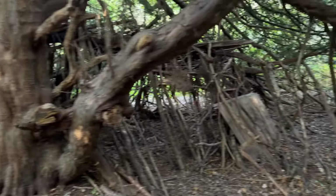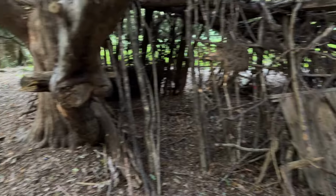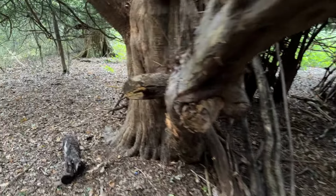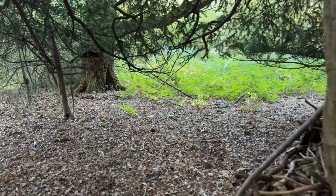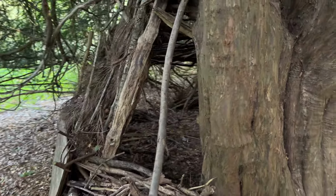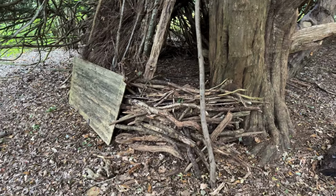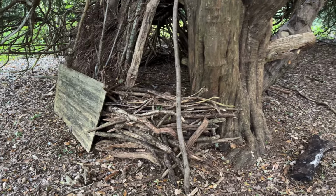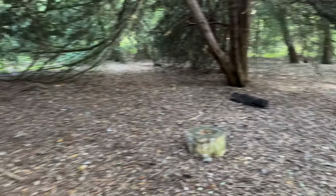So I'm going to walk around some more yew trees in a minute, just to give you a bit of a tour, show you some different shapes, because some of them are pretty mental. Absolutely mental, some of these yew trees. That's not a bad camp. Someone's put a bit of effort into that. Not bad at all. Right, I'll bring you back in a minute. We're just going to go on a little walking tour.